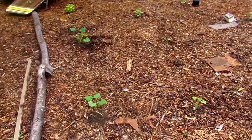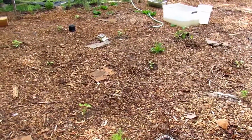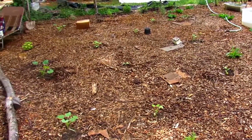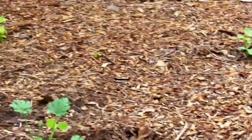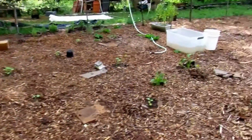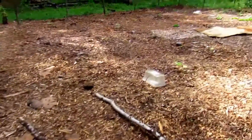This area is starting to look a little bit more like a bed. We have at least 7 or 8 butternut squashes in here and some zucchini plants. There's a lemon balm. So onions around the edge. So this area is looking good. It's getting there finally.